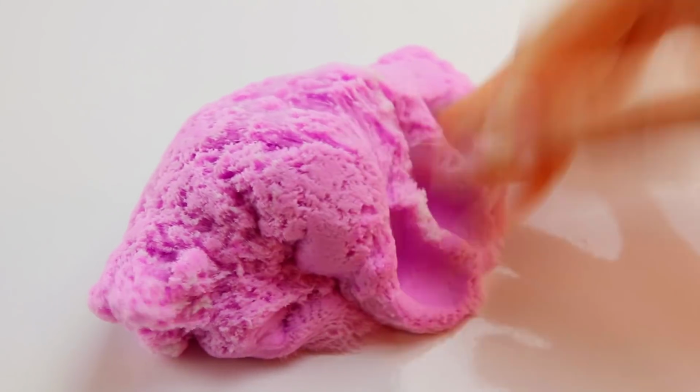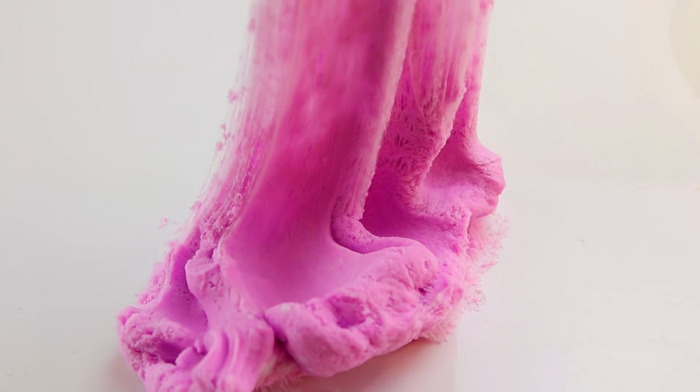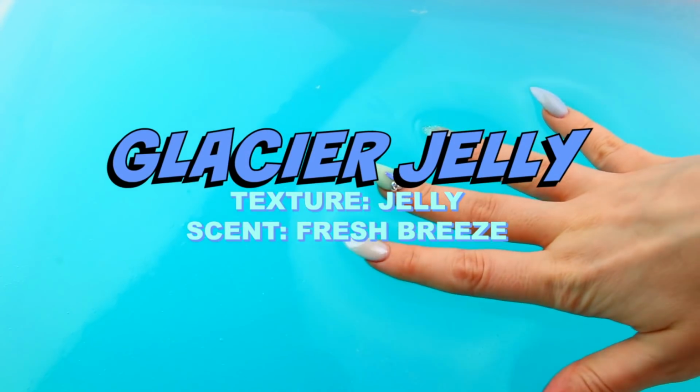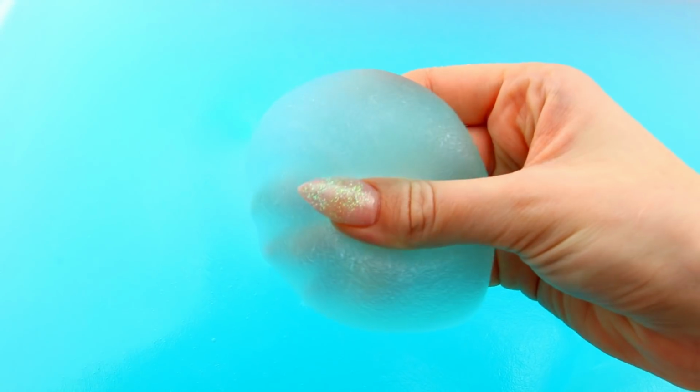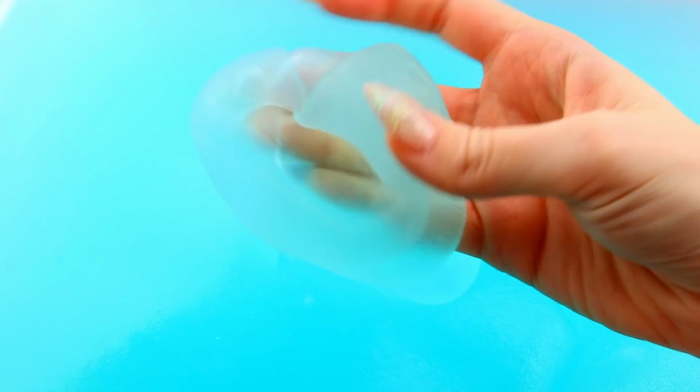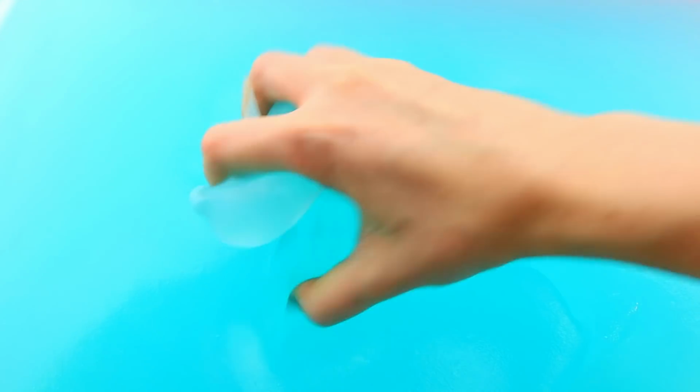And then we have Glacier Jelly. So Glacier Jelly is a new jelly slime. Of course, new and improved recipe, proven stretchier than the last recipe we used. So Glacier Jelly is a really pretty crystal blue and it is scented like fresh snow.